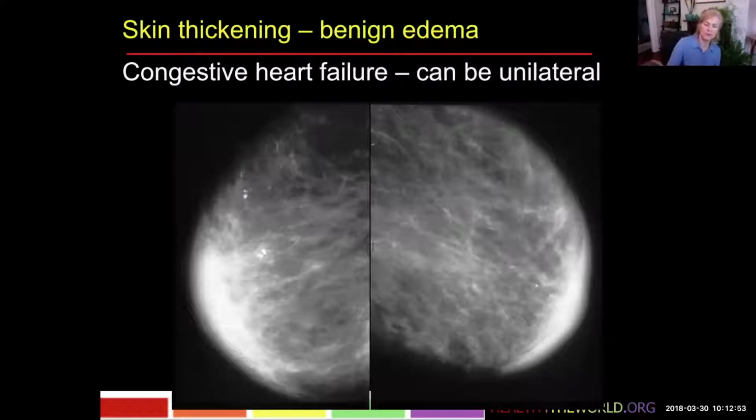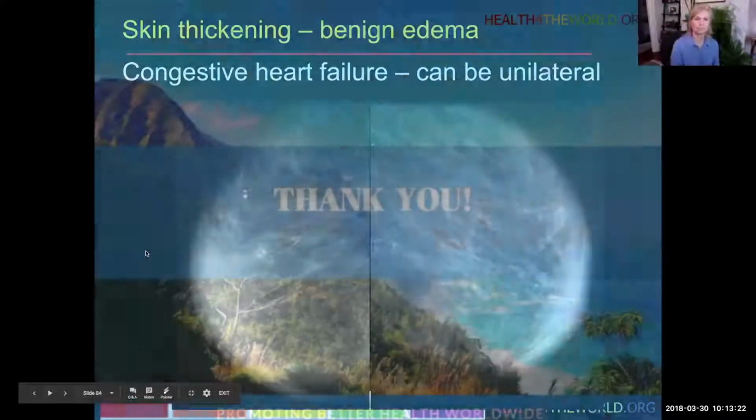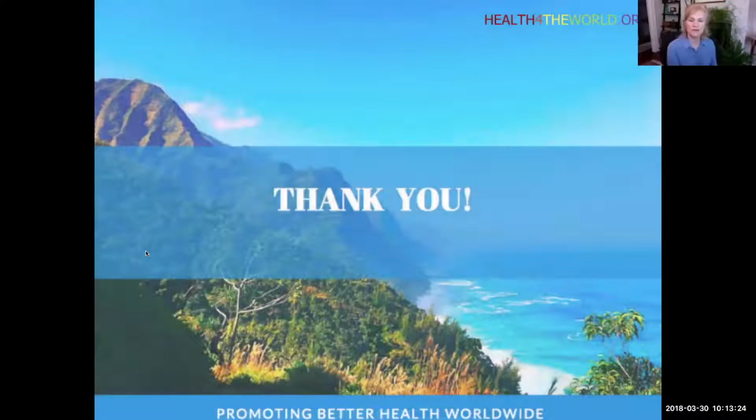Congestive heart failure frequently will cause swelling in the breasts, like in this patient. In this particular patient, it's bilateral, but it can be unilateral in patients who remain largely on one side, like patients who've had a stroke or other kind of injury, and one breast is always dependent compared to the other, which will allow the fluid to accumulate in that breast. But generally, patients with CHF have symmetric edema, like in this patient. Okay, so that's the end of that module, and we will get on with the next one shortly.